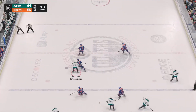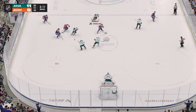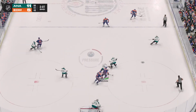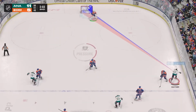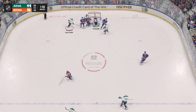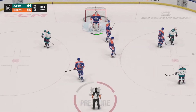Oh, just a great heads-up play by Granlund. Along the right wall and into the offensive end. What a save! He'll probably feel that one tomorrow. Picked up along the boards by Gauthier. Along the half wall with the puck. Shot! Oh, what a stop by Pickard. Goaltender covers up and will get a face-off.